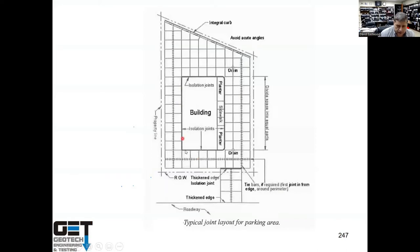So if you have your building here, around the building you need to have isolation joints in your pavements. Here you have control joints, and then you have expansion joints. So that's expansion joints, isolation joints, and control joints for your pavements.